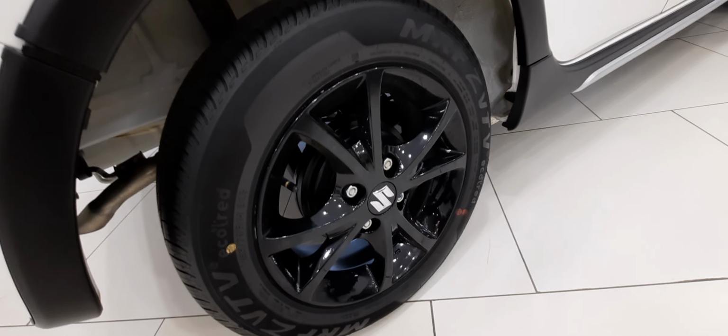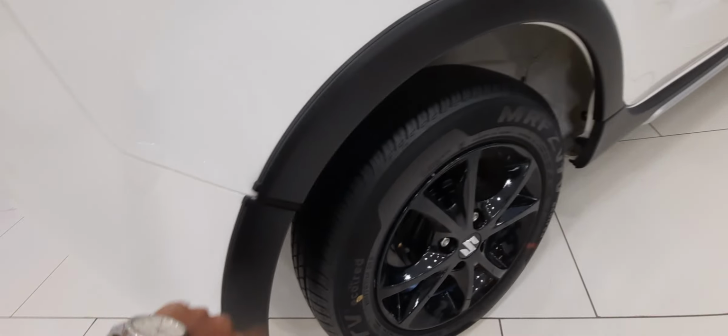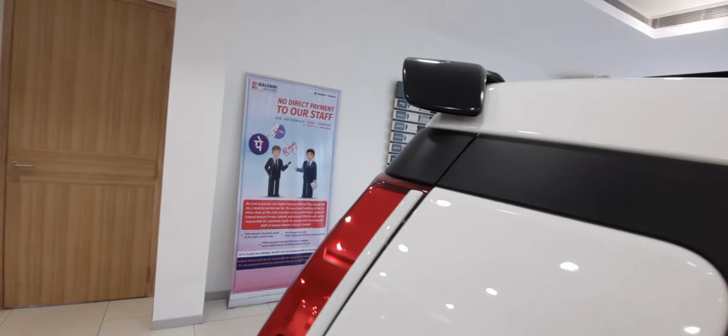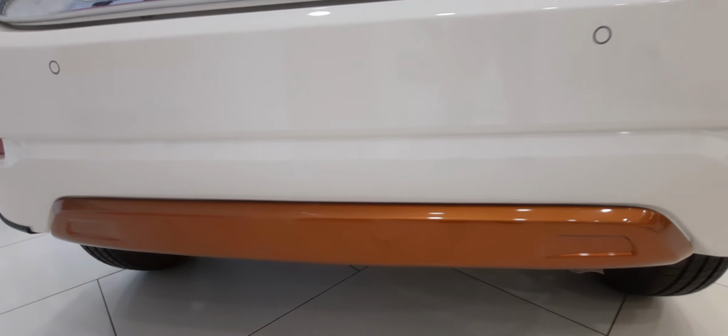And then you have these amazing alloys in glossy black. And then you have this cladding going all the way around the car in black. You have the rain noises again in black and white. Yeah. And then you have skid plate here in orange.